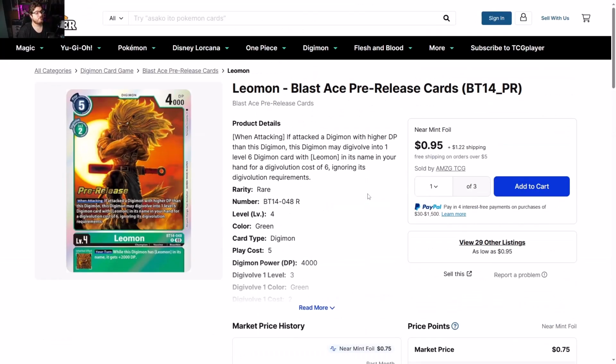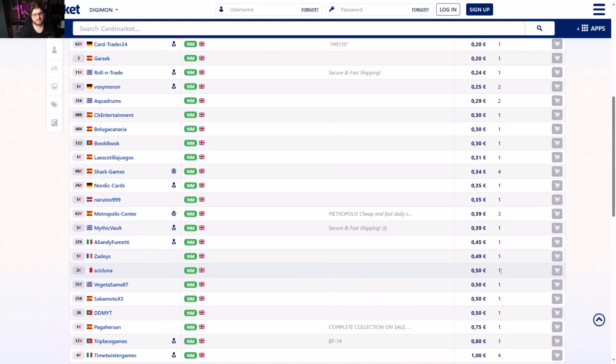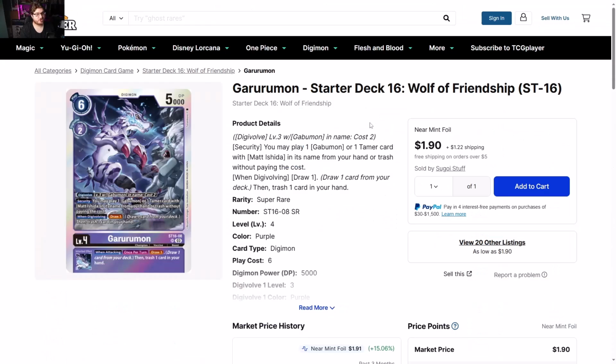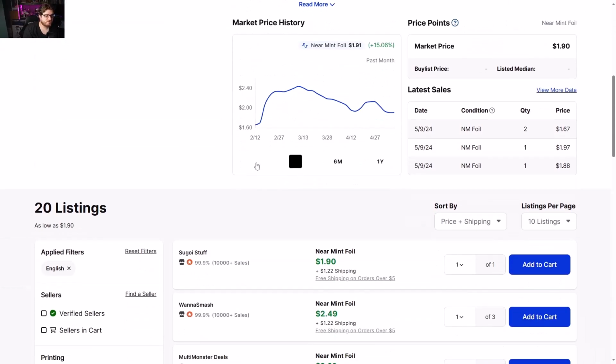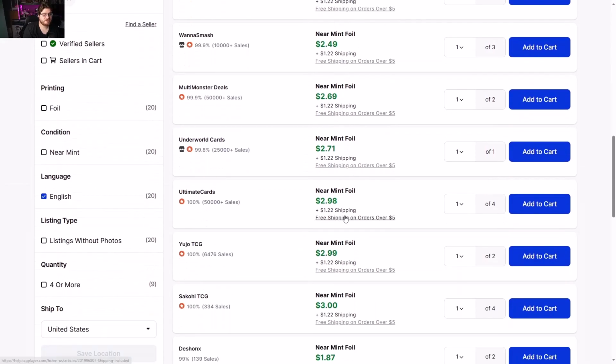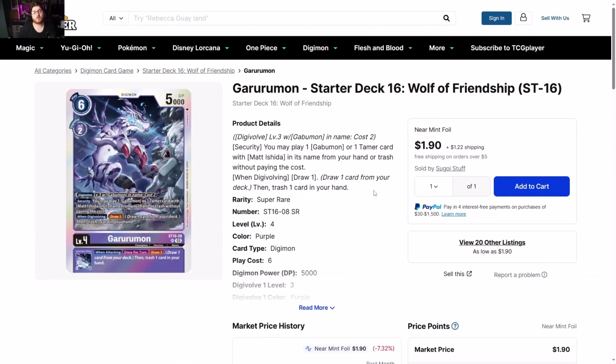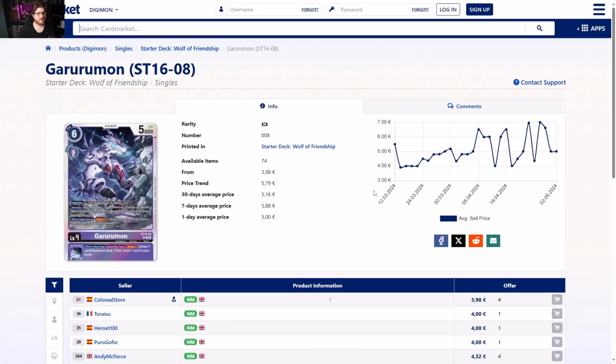I think being able to go into Saber Leomon with this card warping in for 6 is not a terrible game plan. Europe side looking like 2 cents to 5 cents, 50 cents, 45 cents. Yeah, this thing's pretty cheap, dirt cheap. Garurumon starter deck, you guys are looking this up too. I think it's just a purple copium. This card is at like $1.90, goes up to $2.50 to $2.98 pretty quickly. Not terrible, could be a lot worse, but right now that's just how that starter deck's going.